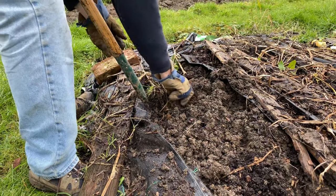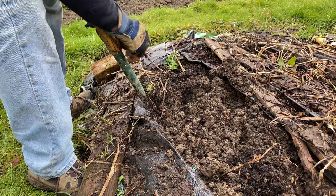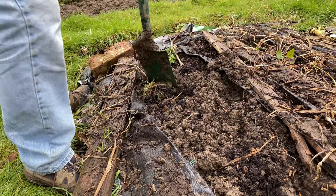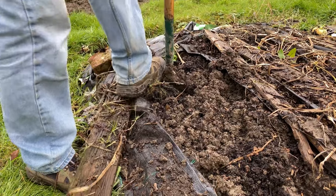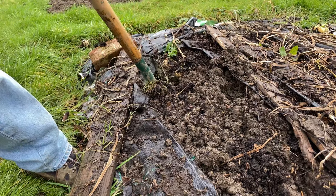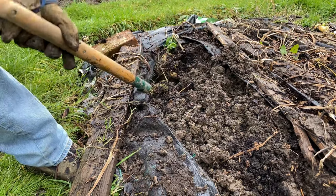The ground's just so heavy, isn't it? That's why they always fork. I mean, we are in heavy clay to start with, despite having tried to put stuff in the ground to improve the texture.